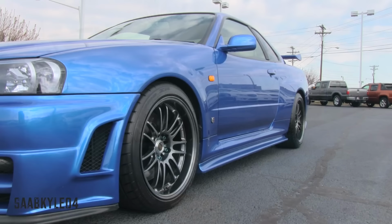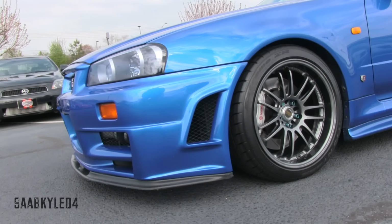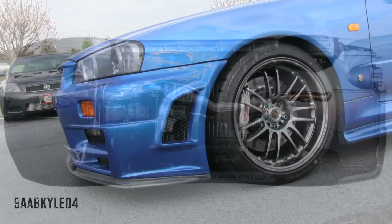Seen here is an available Nismo Aero kit which includes a more aggressive and purposeful front fascia. The lower clip incorporates a subtle black diffuser, connected to a fiberglass underbody tray that extends just past the front wheels. The diffuser setup is typically found on the V-spec and works to reduce air resistance and lift.